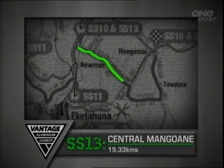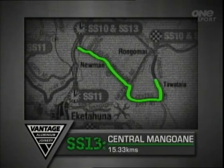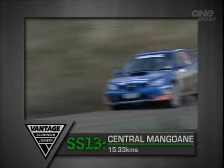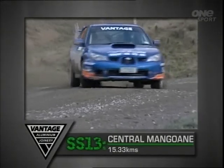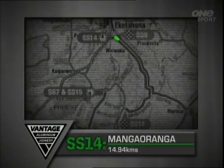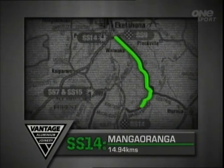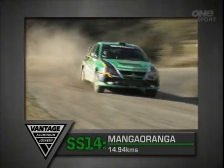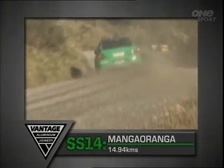Special Stage 13 is a repeat of Special Stage 10, Central Mangaon. The stage should be a lot cleaner now that the whole field has gone through the stage, although if it has been raining, it could be a lot slipperier in spots. After our final service in Ikitahuna, we head out to the final 2 stages of the day. Mangaoranga is 15 kilometres long and starts in the reverse direction of Barton's Line, which was the second stage this morning. At approximately 8 kilometres, we leave Barton's Line in reverse and head into more tight and twisty terrain. The stage will start swept, but will become a lot looser as we head into the unused part of the road.